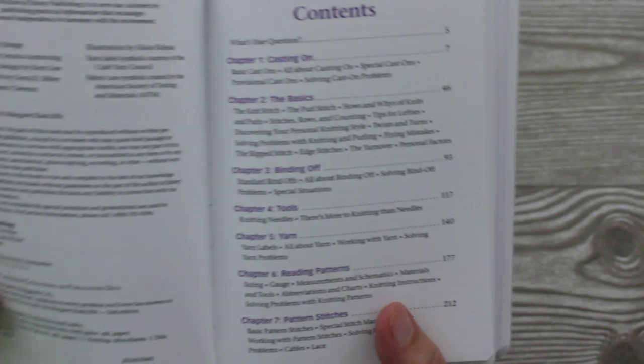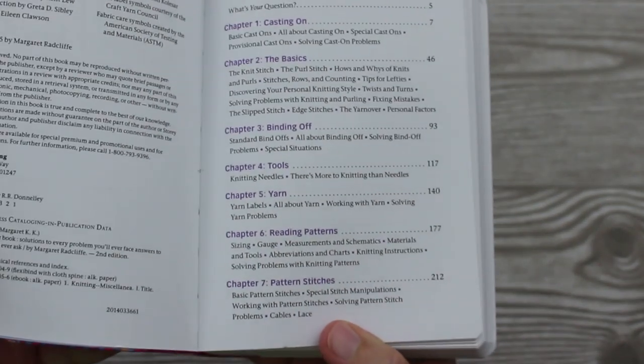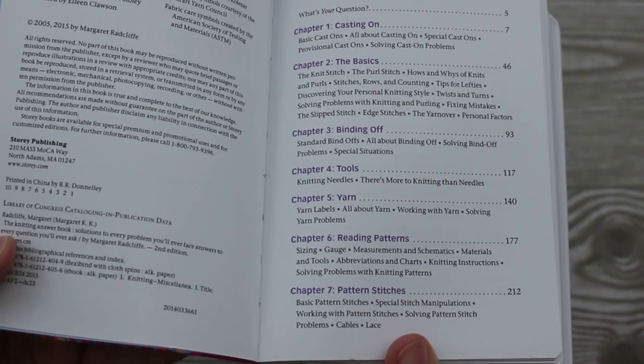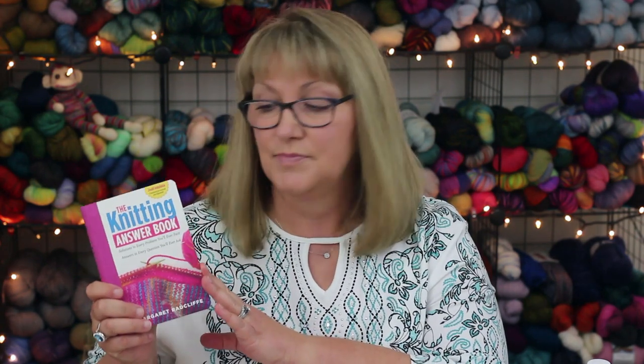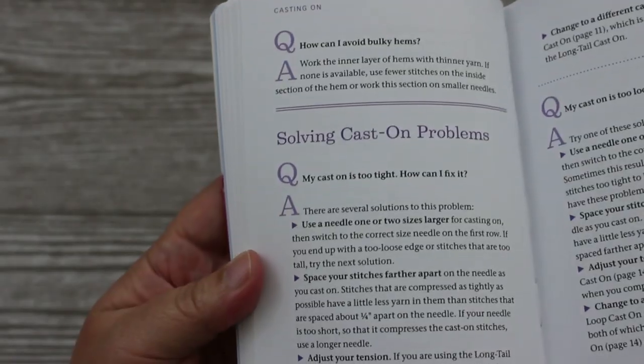Each chapter devotes itself to teaching a particular technique or how to avoid problems or mistakes, and how to fix those inevitable errors. This is a cute little paperback book, although the cover is pretty firm, and it's about 4.5 by 6.5 inches. It's definitely compact enough to carry in your knitting bag, yet it offers 439 pages of information every knitter needs to know.